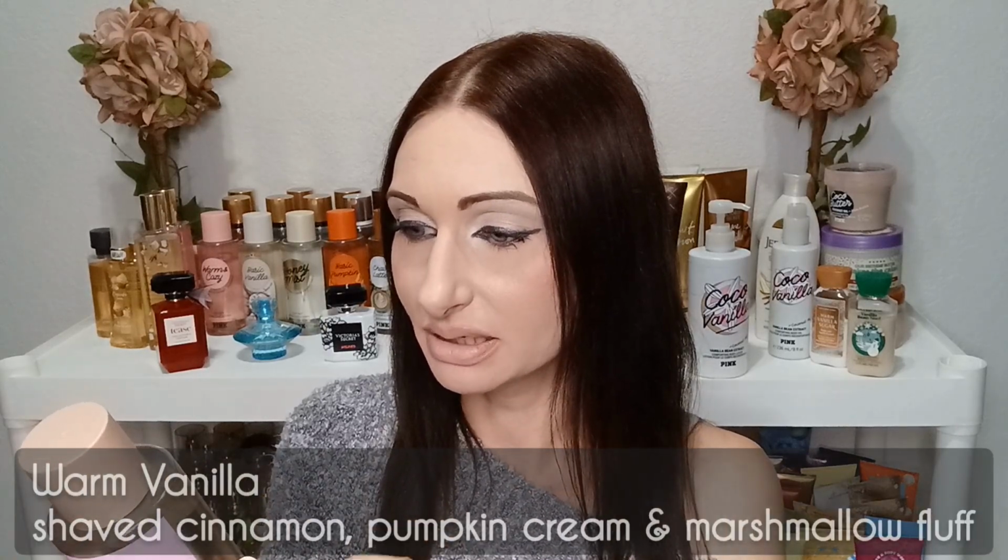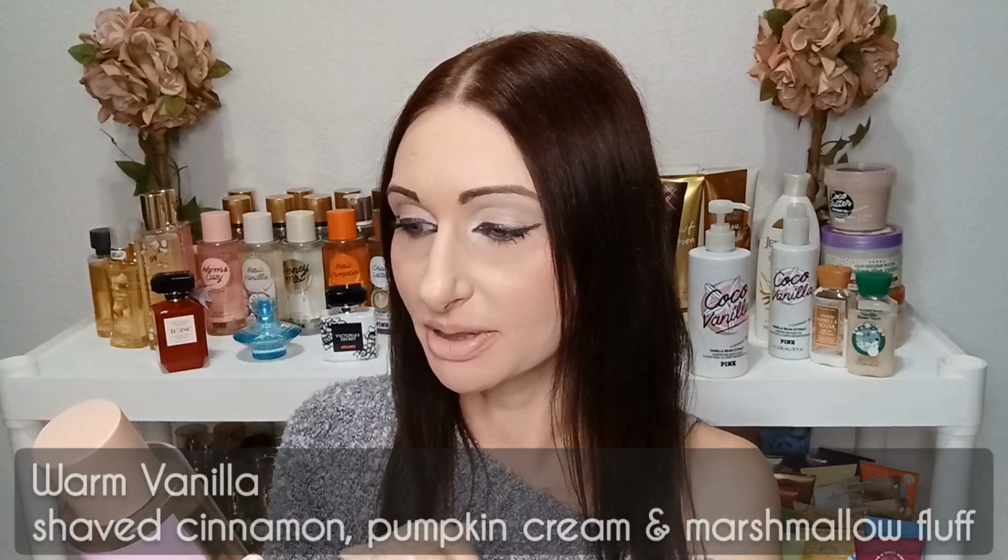That's probably what enticed me to buy these, maybe, or partially. I don't know. But this one I actually thought could be close to Basic Pumpkin, which I have somewhere back here, because the fragrance notes on this one are shaved cinnamon, pumpkin cream, and marshmallow fluff. So, yeah, the marshmallow, the pumpkin, the cinnamon, you can smell it all in this. I definitely smell all three of those things.